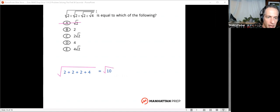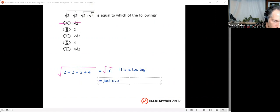But would you expect the right answer to be bigger or smaller than that? How do we know, right? What's bigger, the square root of these things or them themselves? If I took these root bars off, wouldn't that be making all these numbers bigger? So we actually know this is too big. Root 10 is just over 3, so we know our answer has to be smaller than 3. Can't be these.